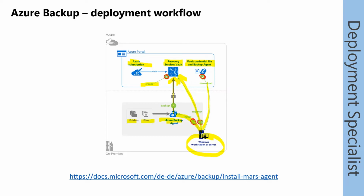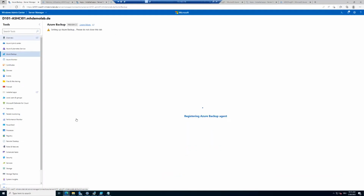So I save a lot of time and steps I would have to configure manually if I would not use Windows Admin Center to configure this here. Important to keep in mind is that the deployment and configuration of this Azure Backup is provided for node 01. If you also want to enable node 02, Azure Stack HCI 02, our second node, you have to do this manually there.